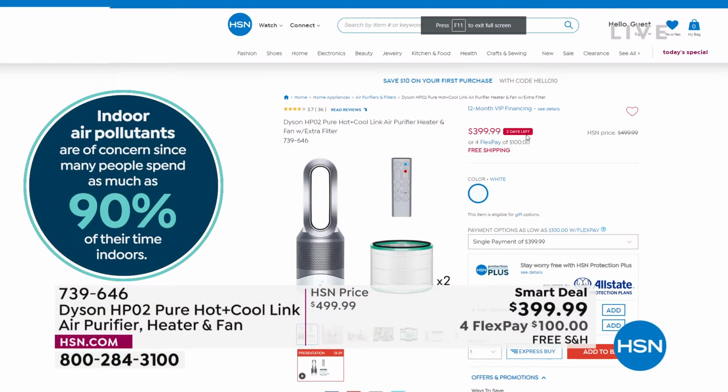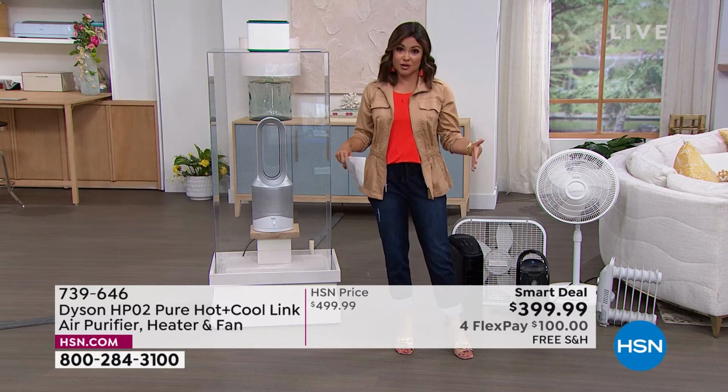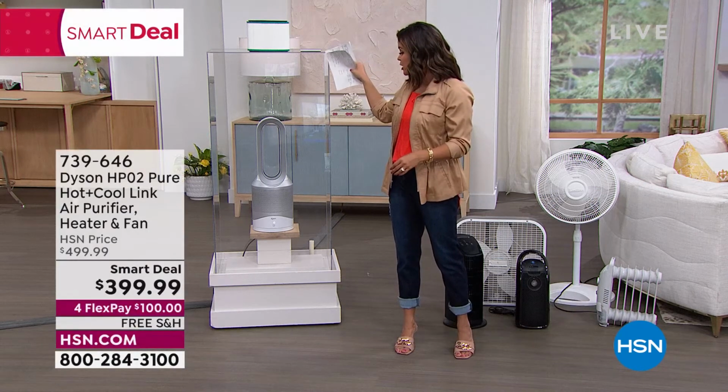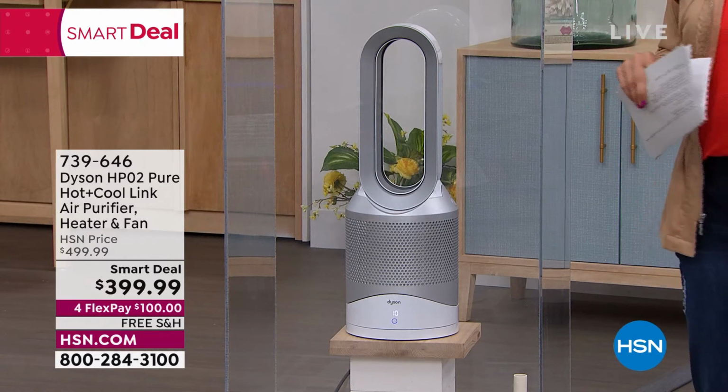We have the most incredible value. Don't forget, we are including a second filter. Those are $70. So now 2 years you're covered. And that's if you ran it for 12 hours a day, every single day of the year. The remote comes included with the battery. You get your Dyson system, get it home, plug it in, and just let it run. Let it do its thing.